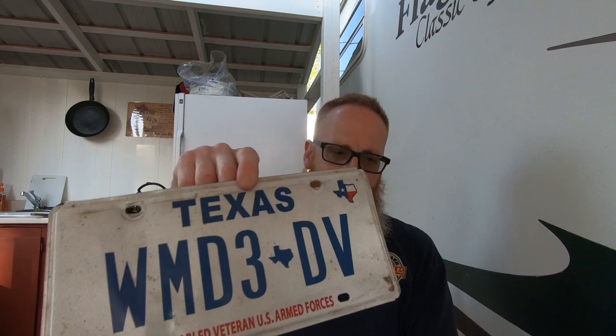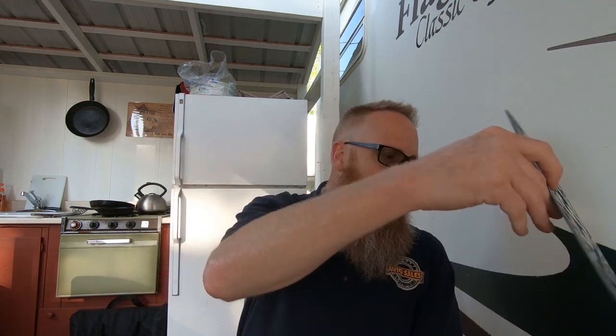The next one is going to be from a local fella here in St. Stephen who popped into my shop this week and dropped off three different license plates. And Mark, thank you so much for doing that. We've got another one from Texas. We've got an old 1968 from Quebec, as well as a 69 from Quebec. Mark, thank you so much for those plates, and I really appreciate those.